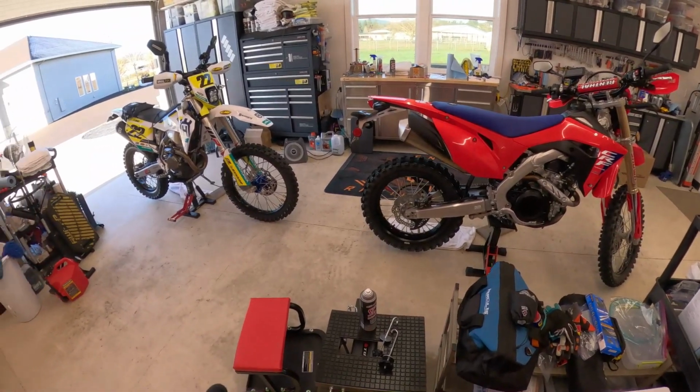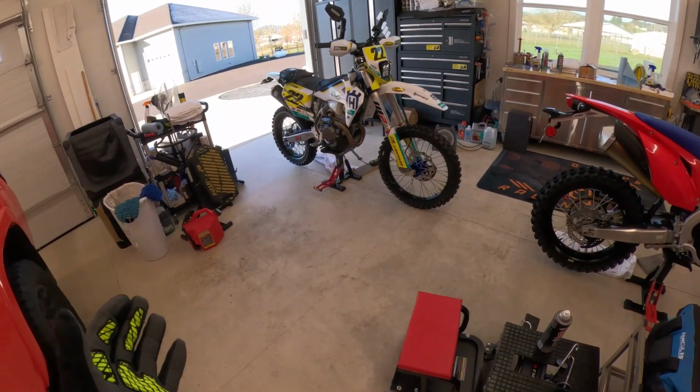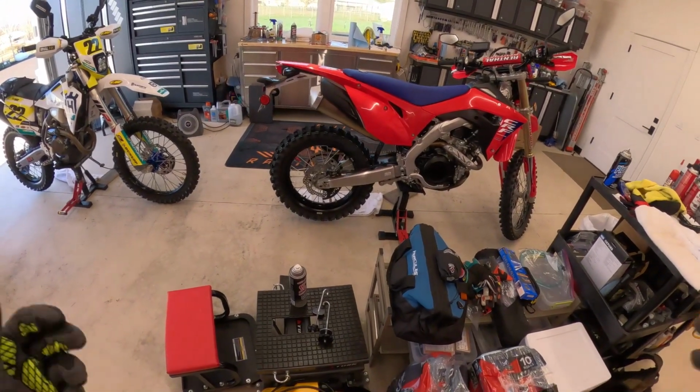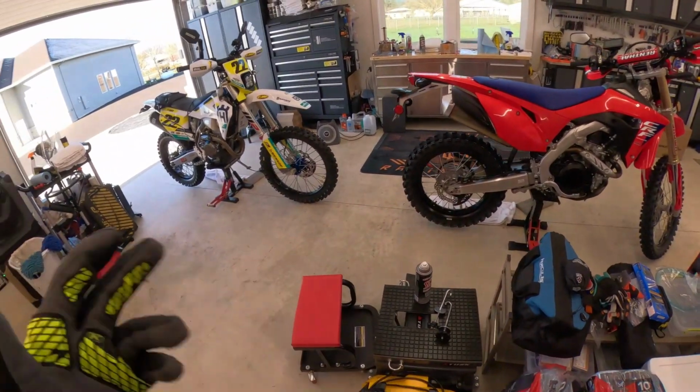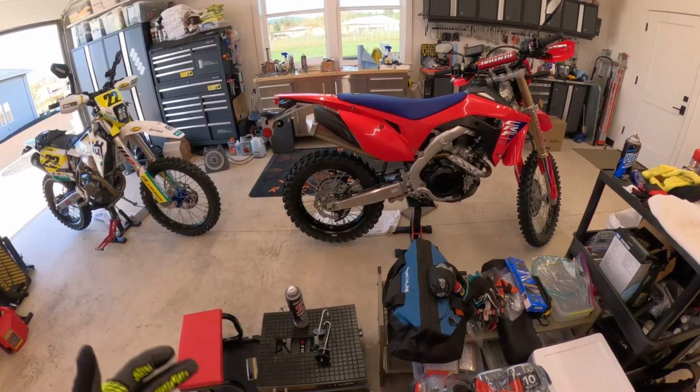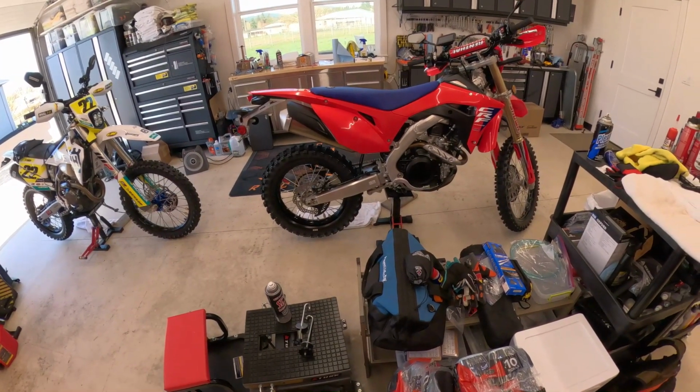Build quality on the Honda is very nice, but I didn't feel it was bad on the 350. So anyway, let's go for a ride. Just a brief comparison between these two bikes, but I really want to talk about how the Honda 450 does on the trail. So let's do that.